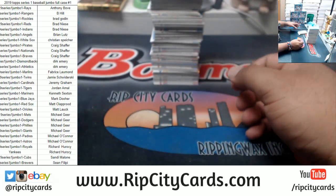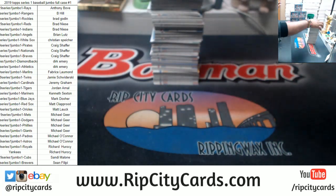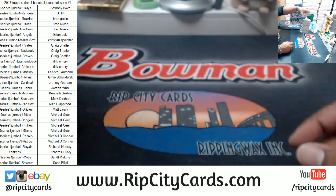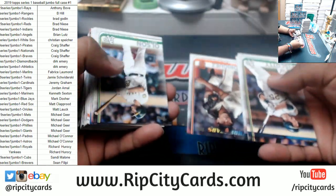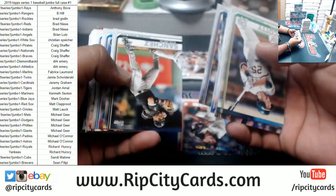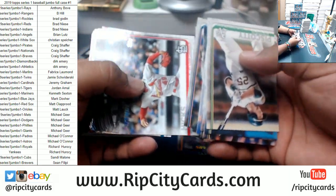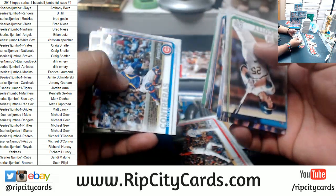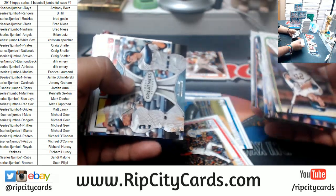Everything except veteran base, Jordan. All right, here we go. Let's see what we got. Insert for rookies. Now that I more or less know what I'm looking for, I can go through these quickly. Javi Baez of the Cubs.